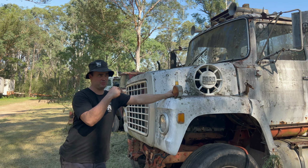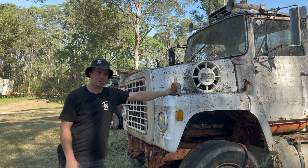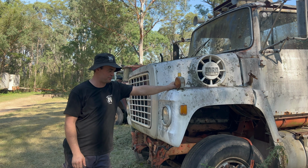Today we're going to try and get this 1979, I think it is, Ford LNT 9000 going. It's a 903 V8 Cummins, so let's give her a go.